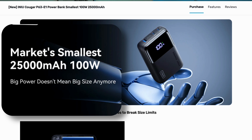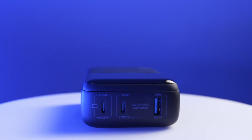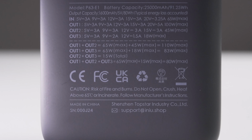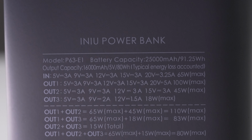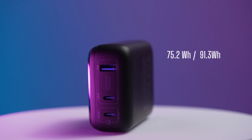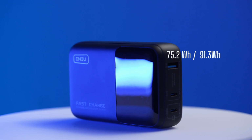According to the INIU website, this is the smallest 100 watt 25 milliamp hour power bank on the market. And then if you look at the back of this thing, it shows a 16,000 milliamp hour max output capacity with 80 watt hours. I got 82% efficiency in my capacity test. It took in 91.3 watt hours with the output of 75.2 watt hours.